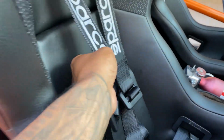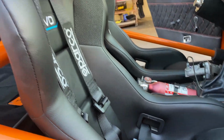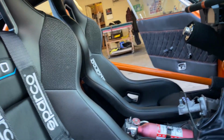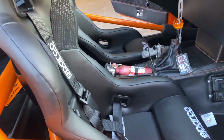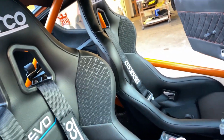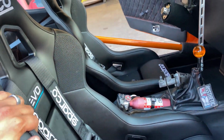Harnesses are all nice and bolted. Everything fits perfect. And the brackets, they're lightweight seats now, so a little more power to weight ratio. I'm excited to try them out and drive maybe some people and see how they like the ride on the Datsun and the feel of these wonderful Sparkles.